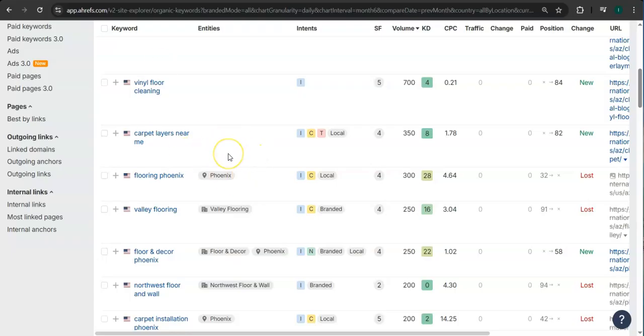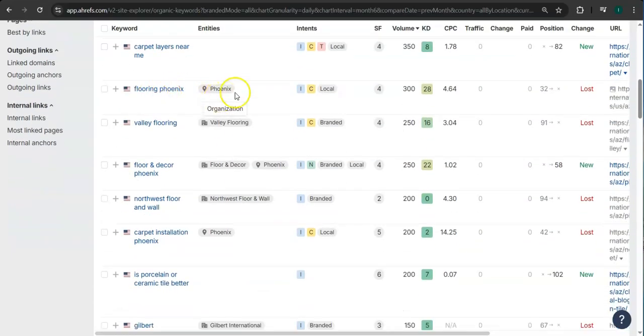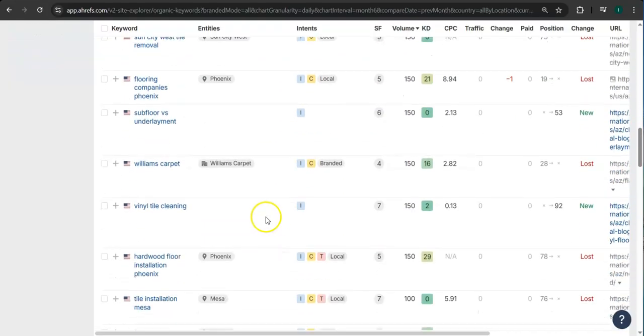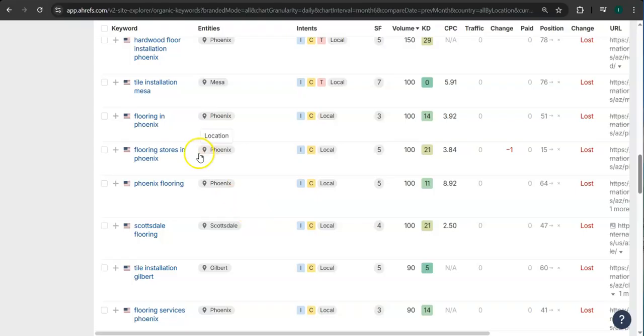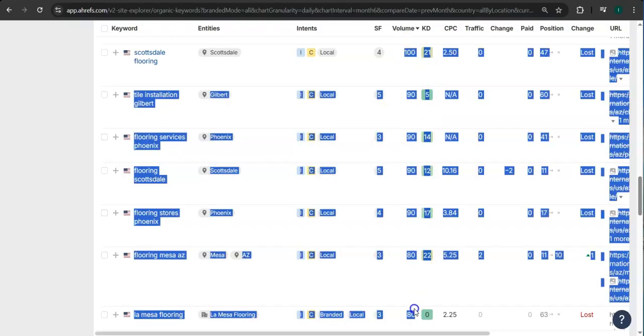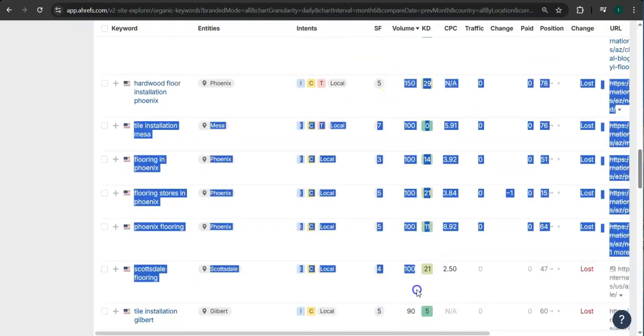So these are all the keywords that they have. So for example, flooring Phoenix. This has 300 searches in Google in the last 30 days. Floor and decor Phoenix, 250 searches. Carpet installation Phoenix, 200. And there's still a lot more. Tile installation Mesa, 100. So if you get the most relevant keywords and add it as content into your website, then that's going to help boost your searchability in Google. And imagine the number of people here finding you instead of your competitors.